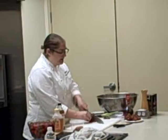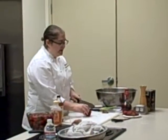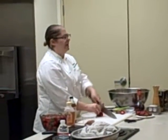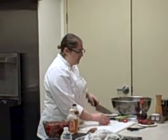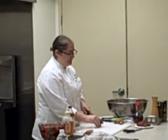Now, because I'm putting the strawberries in and I'm going kind of sweet tart, I don't wanna do Caesar salad dressing or garlicky dressing or something that's overly vinegary. So I'm gonna go with an apple cider dressing.